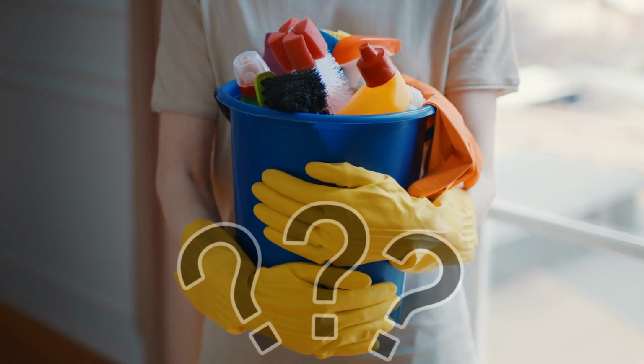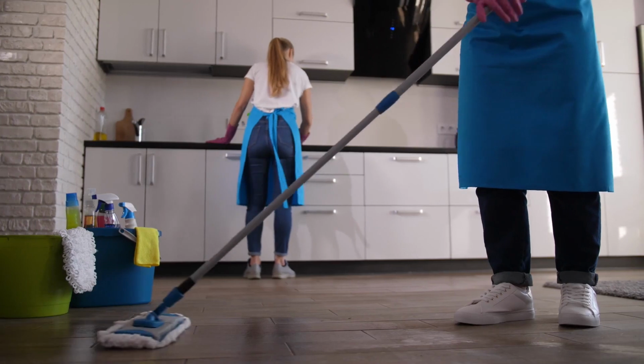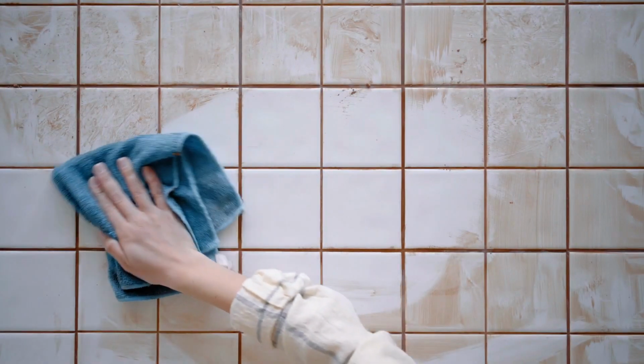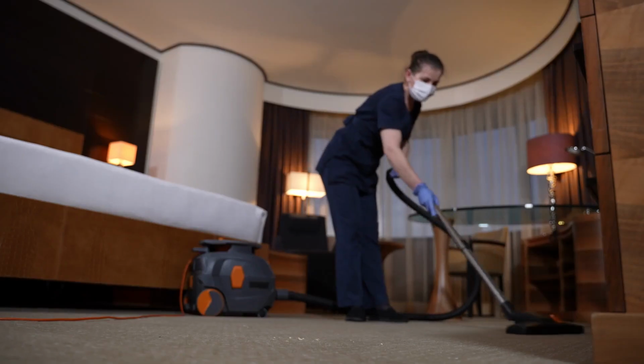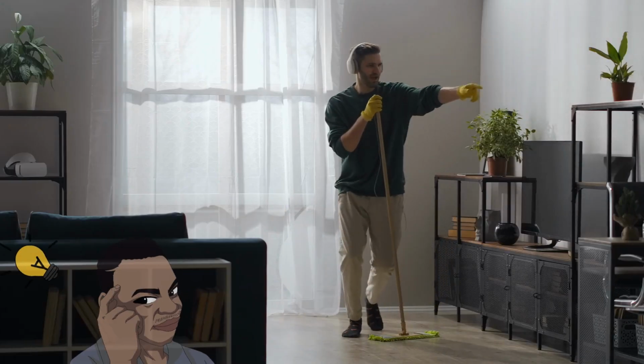Do you spend a fortune on cleaning supplies? Cleaning products can be expensive, and it seems like there's a different one for every surface in your home. But what if you could clean your home just as effectively without spending all that money? In this video, we'll be sharing some tips on how to save money on cleaning supplies.